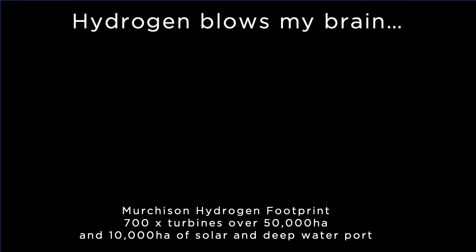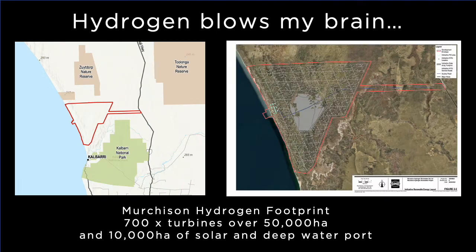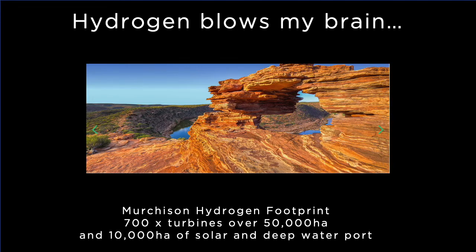If we start talking about hydrogen, this is another ball game. It just blows my brain. That's a footprint of the Murchison hydrogen footprint. You're looking at 50,000 hectares of land, 700 turbines, and 10,000 hectares of solar farms, and then you'll need to dredge out a deep water port. That's what it looks like. So all those white dots are turbines, and the grey in the middle is the solar farm, 10,000 hectares of solar. And basically that view in the distance will just be wind turbines, 700 wind turbines.